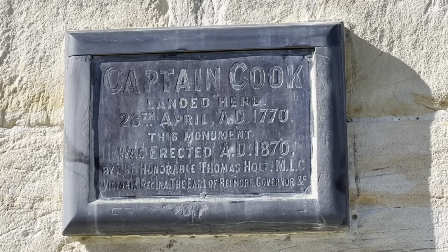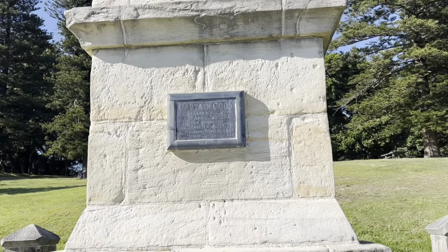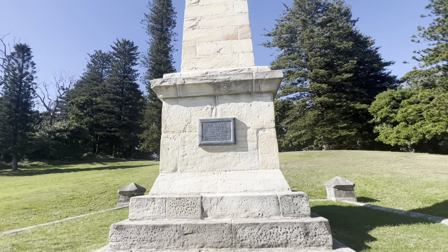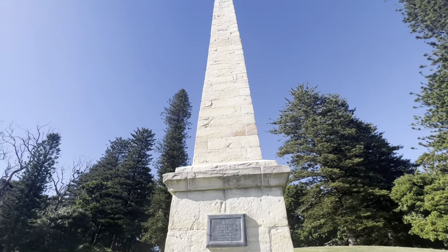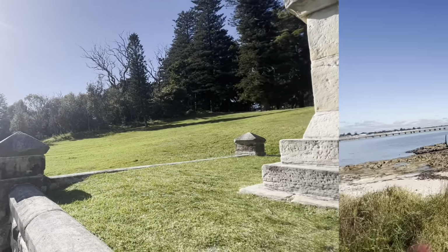This is also a Captain Cook thing, and it says information about when he landed and arrived, everything is on this, and it's pretty long. It's nice as well, looks really pretty, and goes along with the place really well.